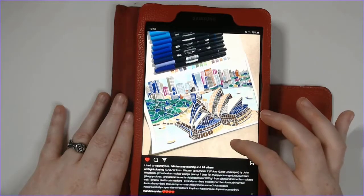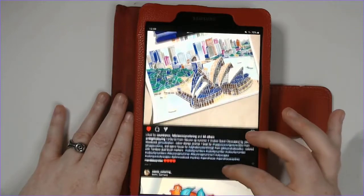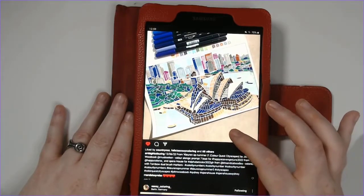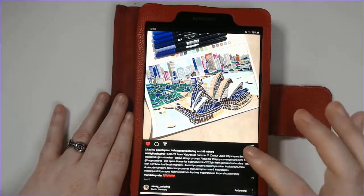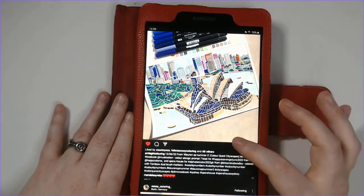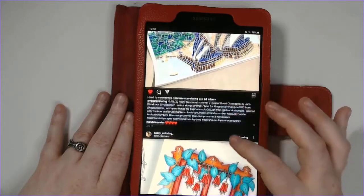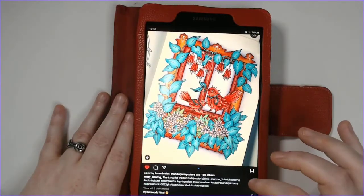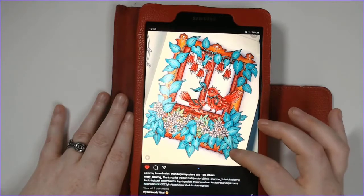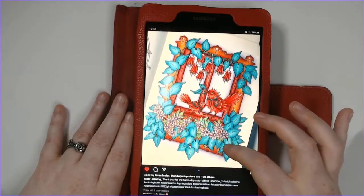All those white lines, though, that would have been... With water-based markers, I have found that's easier to achieve if you have white lines separating everything. It's a whole lot easier to achieve that with water-based than it is alcohol, just because of the bleed you wind up with.